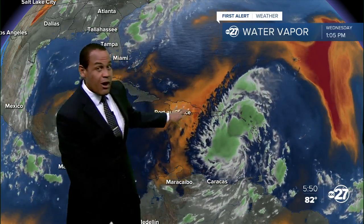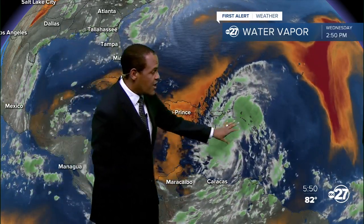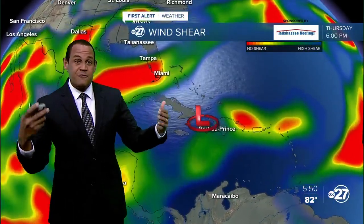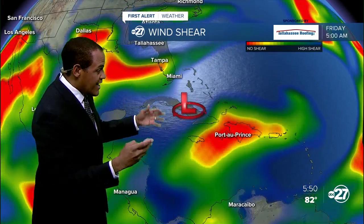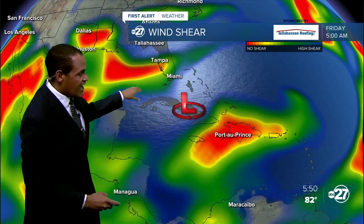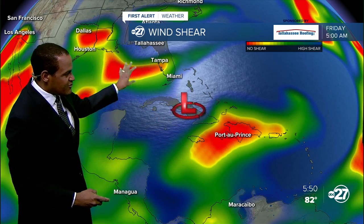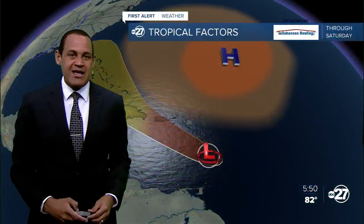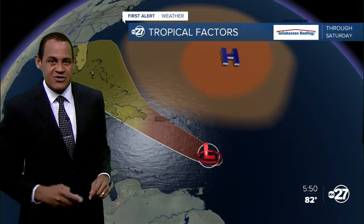There's still some existing dry air just off to the immediate west, plus the moisture itself will be encountering upper level winds that are faster, so that will slow down any kind of speedy strengthening mode that it tries to go into. These red zones indicate where the shear is lowest, and that means it would be more favorable for development there, but it's not within those regions through Friday. So upper winds will slow it down.